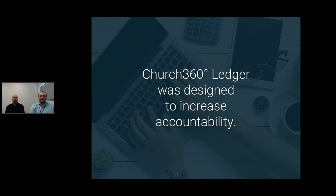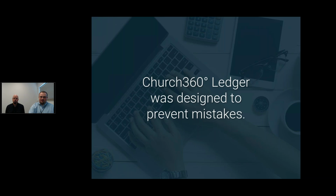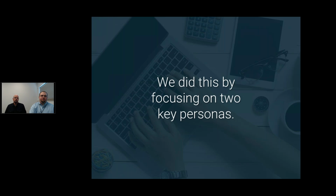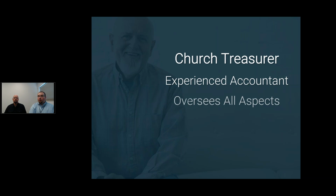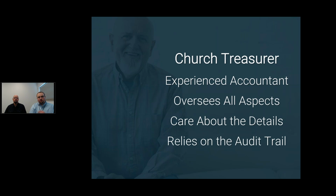So that's my next slide there. It was designed to prevent mistakes. We do this by keeping two personas in mind, two people that we're thinking about. The first person we think about is the church treasurer. The church treasurer is somebody that we see as probably an experienced accountant, who oversees all aspects of finances. They really care about the details, and they rely heavily on an audit trail, making sure everything is there. You know, all your T's are crossed, your I's are dotted, or however that phrase goes. That's who we've thought about.